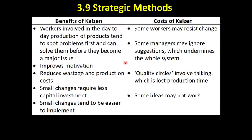The daily meetings that Kaizen often involves are sometimes called quality circles. So it's called a quality circle when the organisation has its daily meeting, as my company did. But that involves talking, which has lost production time. So I was working in a commercial call centre, and we used to literally come off the phones for 10 or 15 minutes. So that was lost time in terms of answering the phones for this company.